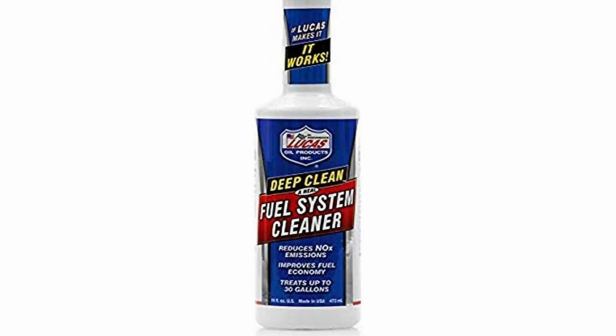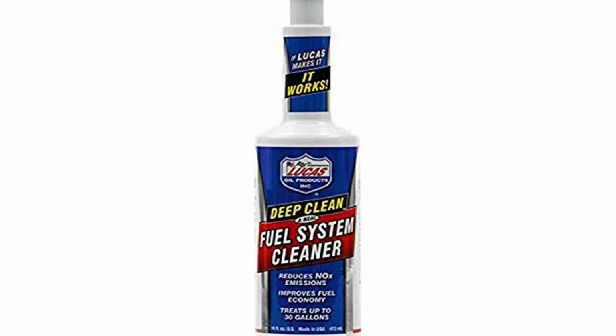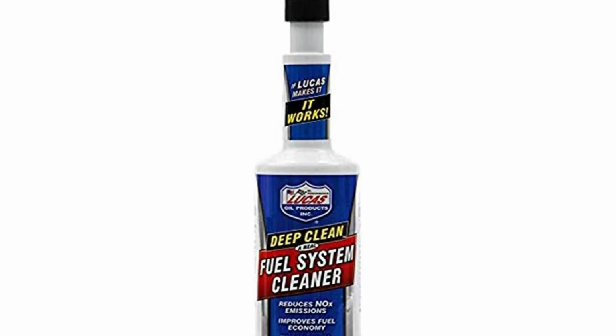For anyone looking to boost mileage, reduce emissions, and maintain engine health, Lucas Oil's Deep Clean Fuel System Cleaner is a top choice and a great addition to any maintenance routine.